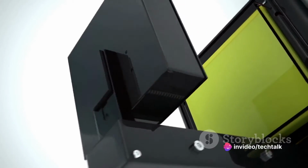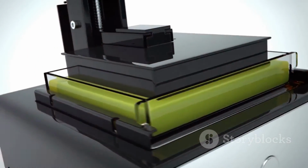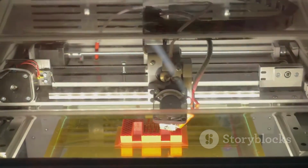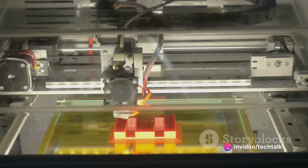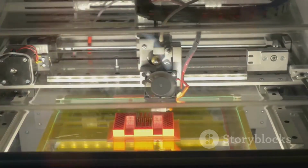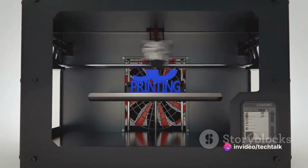The complexity of designs that can be achieved with 3D printing is mind-boggling, and the potential for sustainability is immense. Imagine a world where waste is minimized because we only produce what we need when we need it, and where products can be made from recycled materials, reducing our impact on the planet. As we dive deeper into the world of 3D printing, let's explore how this technology is shaping the future of manufacturing and prototyping.